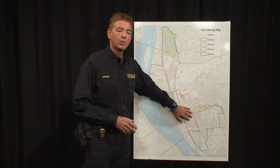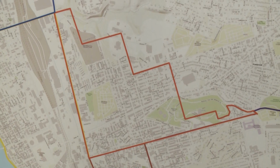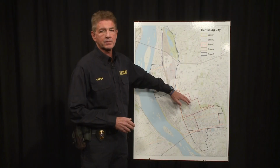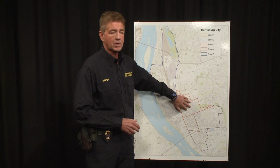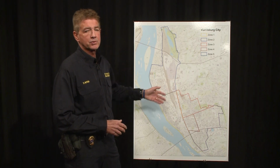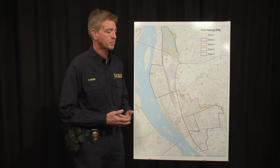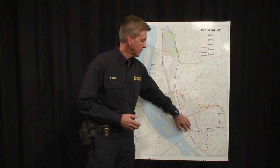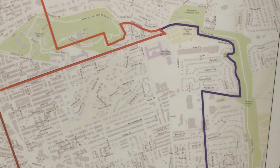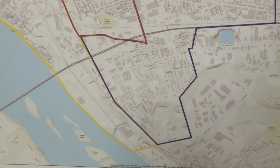Zone 3 is north of Market Street. And north of Market Street, you're going into 18th, 17th, in different areas throughout that particular zone. And the same as with the other zones, they're dealing with the code enforcement activities, the rental inspections, as well as the permit inspections. Zone 4 is the Allison Hill area. Zone 5 is north of 17th Street and then stretches south into Cameron Street.